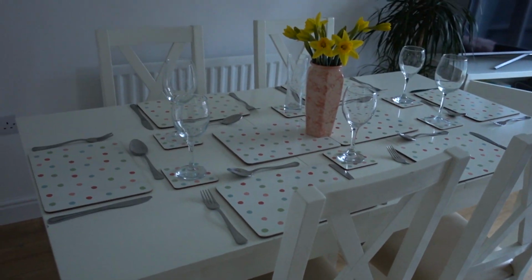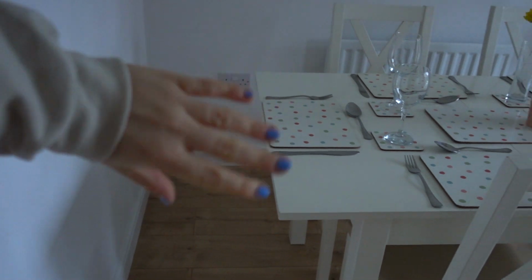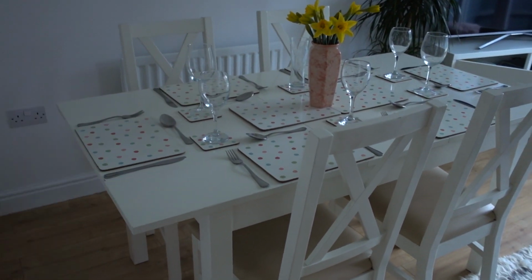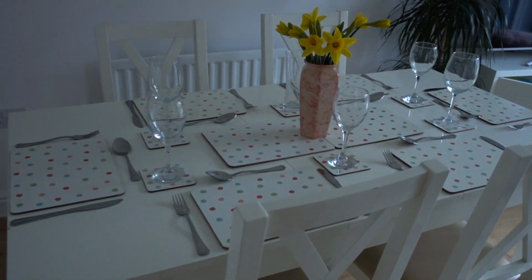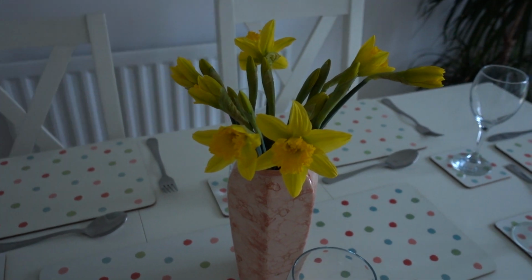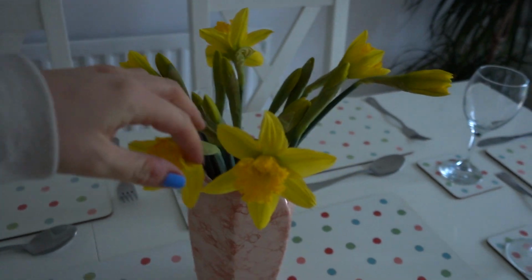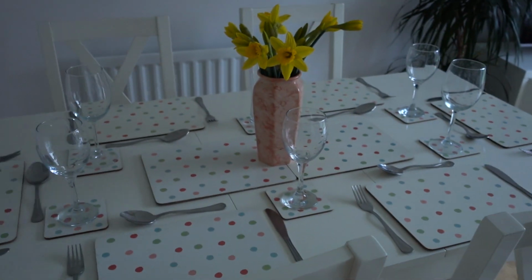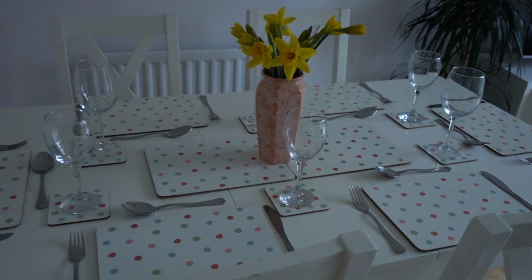Before I do the dinner, I thought I'd just show you how it's set up. Normally we have our table here, but we just pulled it out here and it actually extends. So yeah, I've done that. I got these cute little daffodils yesterday. These were all in buds this morning, so they've all come out, which is really nice. I just love spring flowers, tulips and daffodils, just love.